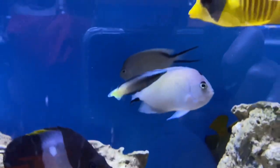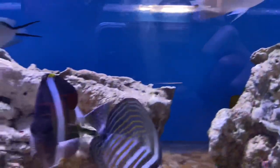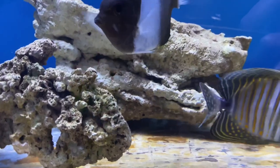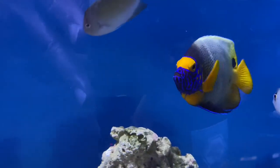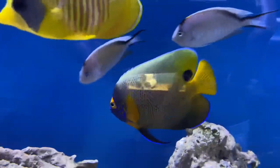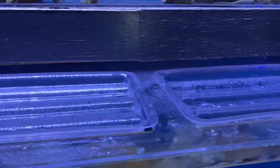Really dope location. I highly recommend. That was another beautiful fish right there. Another butterfly fish. But I highly recommend you guys come on by here and take a look at them. If you're not local, it's worth swinging by. Look at that blue-faced angelfish. Immaculate. Beautiful. Nothing wrong with it.